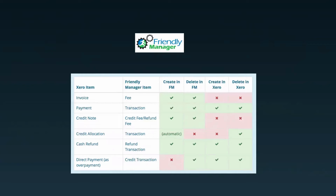A fee payment or a fee refund in Friendly Manager will create a payment or refund against the associated invoice or credit note in Xero. Similarly, a fee payment or a fee refund in Xero will create a payment or refund against the associated fee or fee credit in Friendly Manager. So this means either system can be used to record payments and refunds, but we recommend that they are always processed in Xero for consistency purposes.